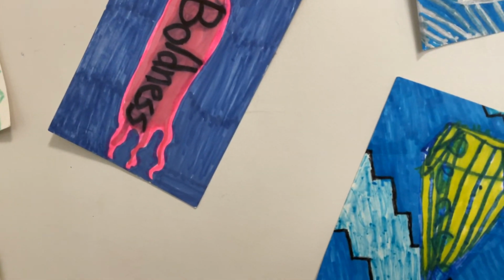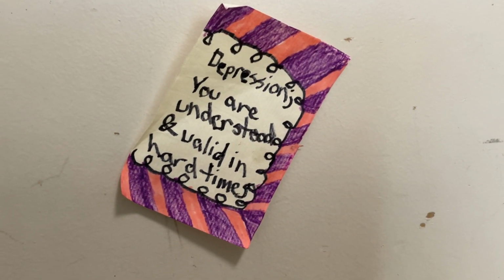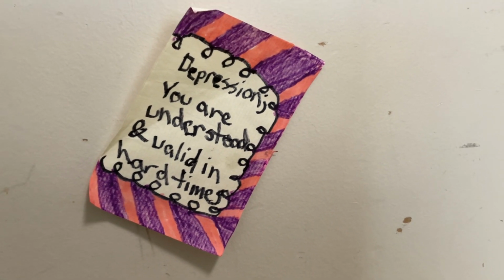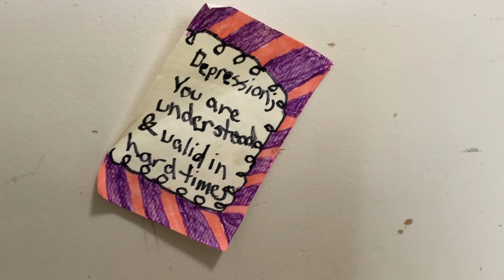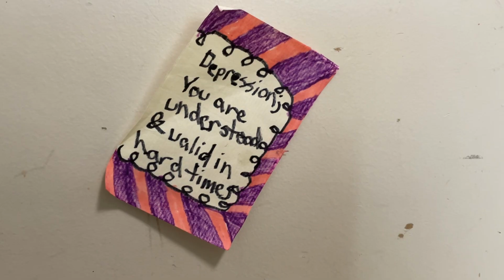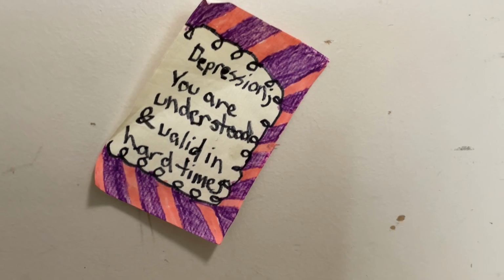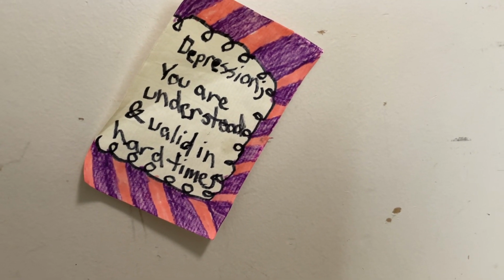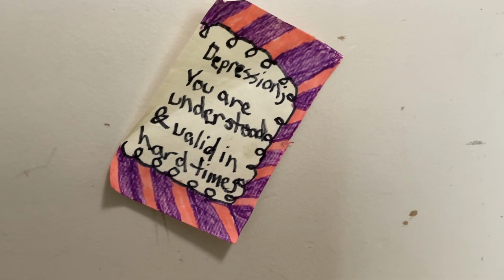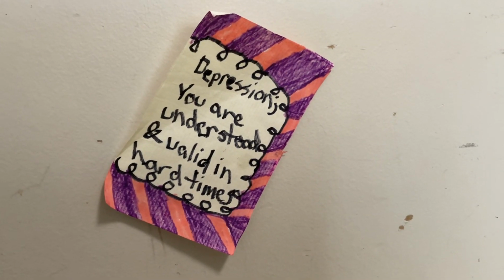So what you do with this one, I'll zoom in on our depression one again, is you take a card. You can do a horizontal hot dog, horizontal hamburger, or vertical hot dog, tall card or wide card. Big card if you have low vision, or whatever card you want. You draw a blob or a poofy cloud or a shape in the middle. Or you can write what you want to say first, then draw a shape around it. Depends on your visual preference and ability.